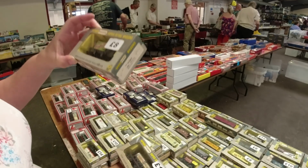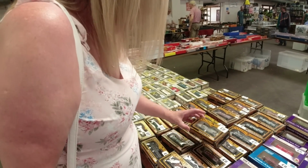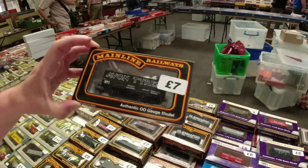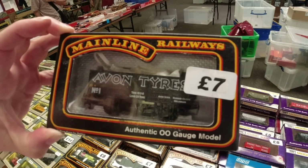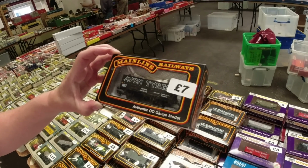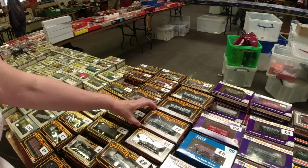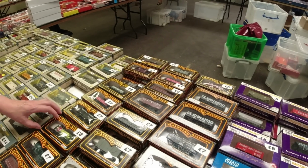It's an aggregate wagon, isn't it? What have you seen? Avon Tyres. Yeah, that's an ex-Airfix one. If you look at it, it hasn't got the Mainline coupling, and it's in a slightly different packaging. So when Airfix went bust, Mainline started having them produced for them in China. So they have a different coupling, which is nowhere near as good. But if you look at the later Mainline catalogues, half of the stuff in there is ex-Airfix. Some of the larger wagons, not so much the tankers.